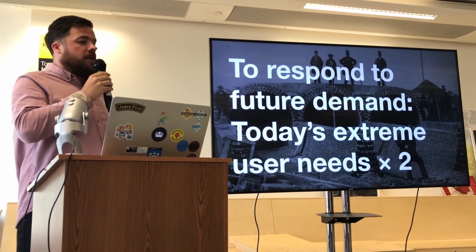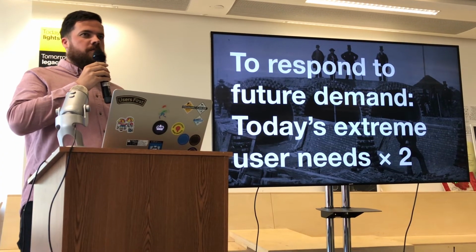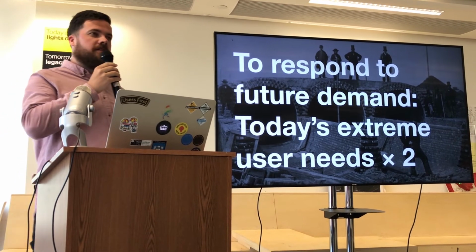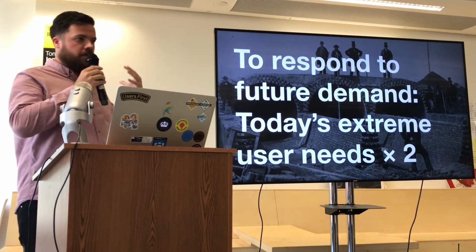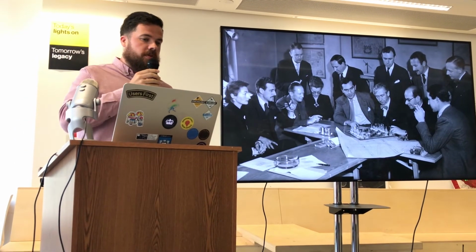And his recipe basically was to respond to future demand, today's extreme user needs, and then multiply by two. This might resonate with some developers when they're looking at things like load testing. But they were thinking along those lines way back then. Onto another really iconic project.